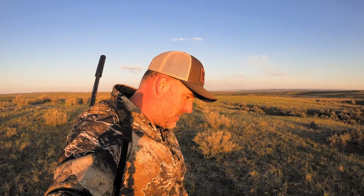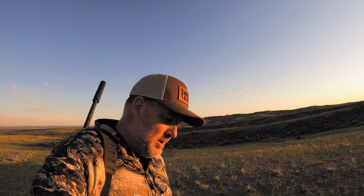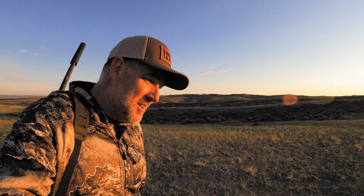We're running the backup call, Fox Pro CS24C. Getting the job done, we'll go up and get this coyote. Phew-wee, I'm breathing hard. This little bit of elevation change for this eastern boy, rough.